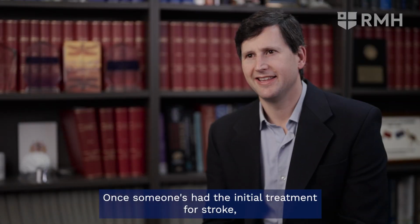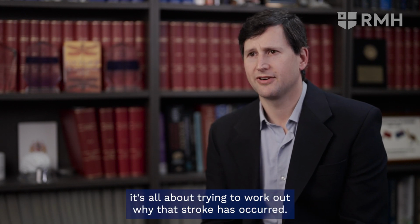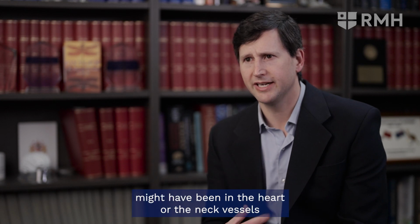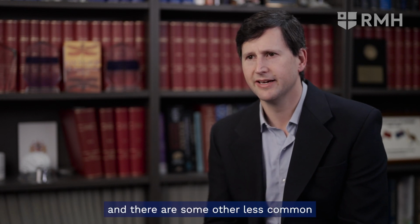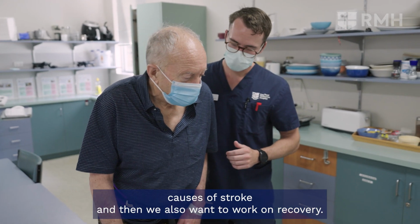Once someone's had the initial treatment for stroke, it's all about trying to work out why that stroke has occurred, and we do lots of investigations looking for the source of the blood clot. Might have been in the heart or the neck vessels, and there are some other less common causes of stroke. And then we also want to work on recovery.